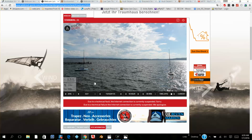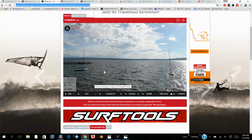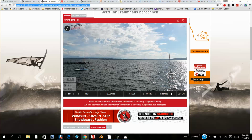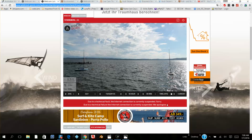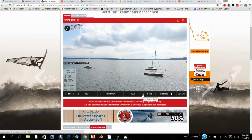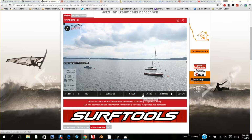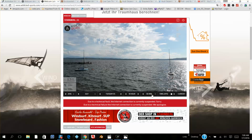This is Lake Starnberg. This would have been the shadow of this thing. This would have been an awesome view of it too. However, isn't that convenient? The internet is down. Well, the NSA has the power to actually turn off the internet. So look at this freaking thing. This would have been an awesome view of it also. Shut down. When I look at the time lapse, it only goes back.